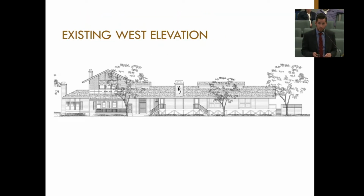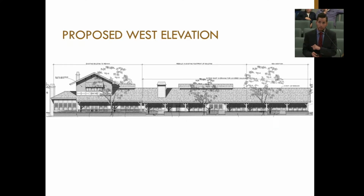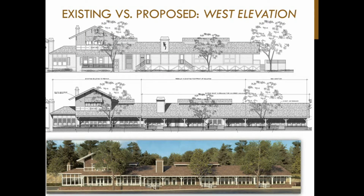Here's the existing west elevation, and as you can tell, that portion is not on the same floor as the original structure. And so the project seeks to keep that same roof line, however, rebuild that portion, lower the floor so it's consistent throughout, and then there's the addition to the end. So just some really rough calculations here: demoing, rebuild, and then the addition for our new square footage. There are some renderings of existing and then proposed and then the colored elevation.